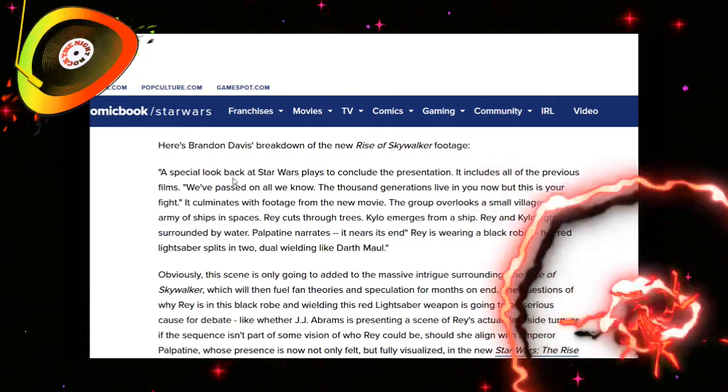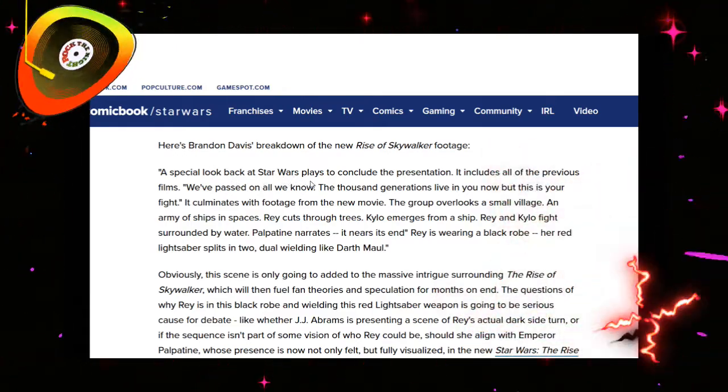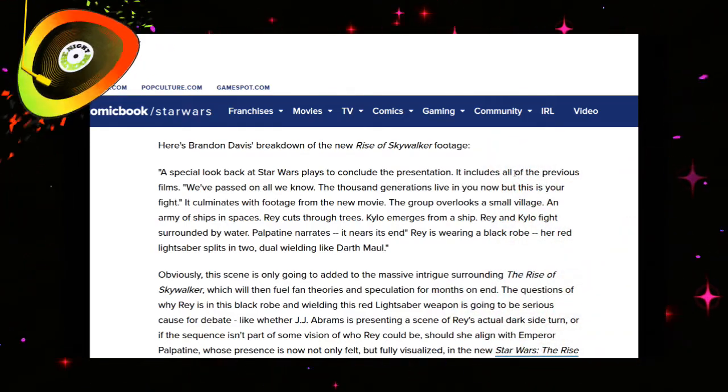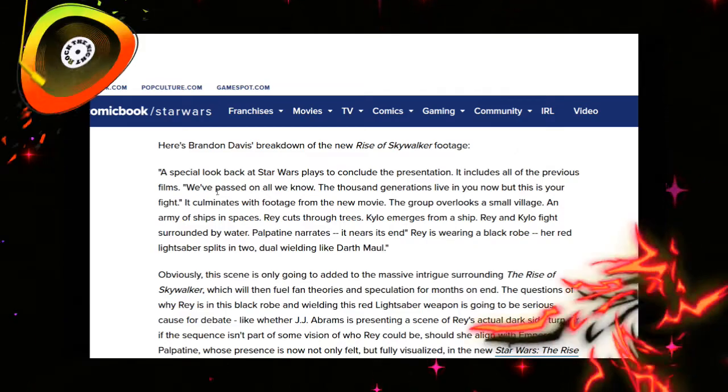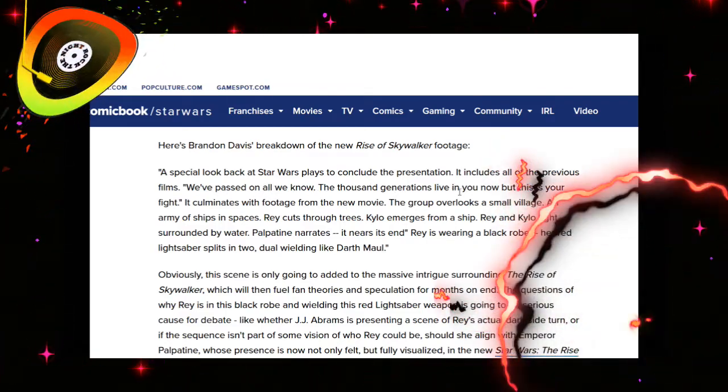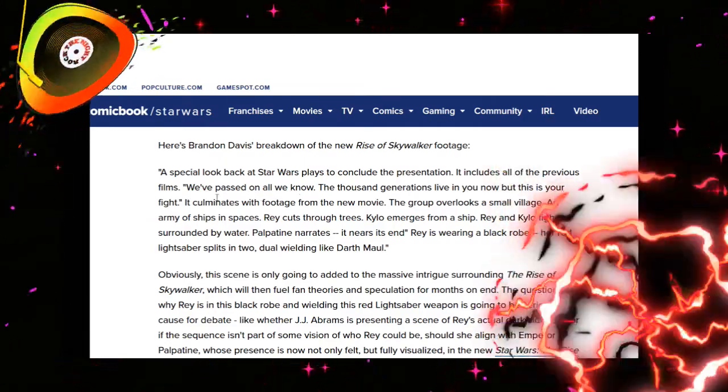A special look back at Star Wars plays to conclude the presentation. It includes all of the previous films. We've passed on all we know. The thousands generations live in you now, but this is your fight.